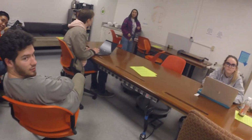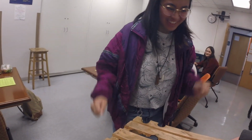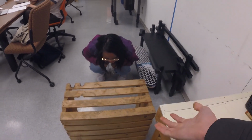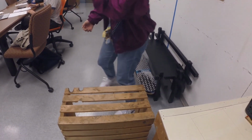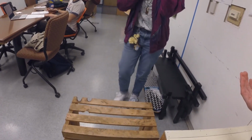I have a crate delivery for Jaya. What? Oh, I don't want to touch it. Okay. I don't want to touch it. Put it up. Here, Calvin. You don't want to touch the thing I bought you? Calvin, what is that? It is a box I just bought, Abby. Okay. Why did you buy it? Because it's a box. But I cleaned out the other one.